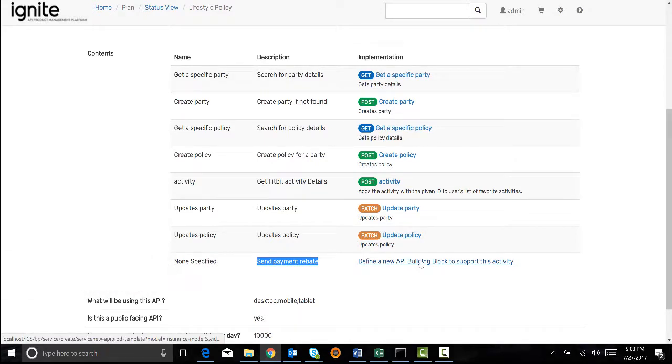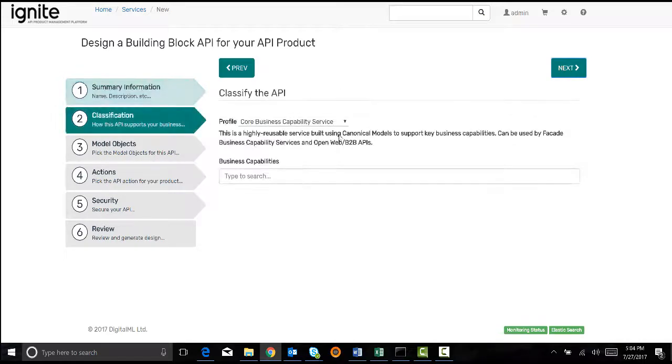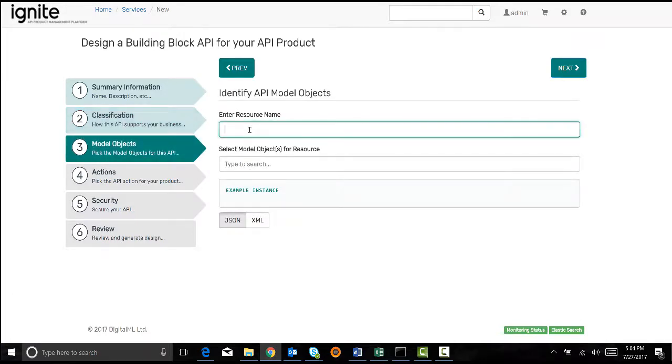Building this in Ignite is fast and easily governed. By clicking on the link here, they'll fire up the accelerator for building a brand new API. Using this simple six-step form, a quality corporate standard API can be built in minutes. The form takes the user through the steps required by the enterprise, starting with classifying the API in terms of which business capabilities it supports. It then requires them to use the existing domain information models, which help ensure consistency across all internal APIs.